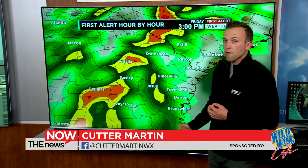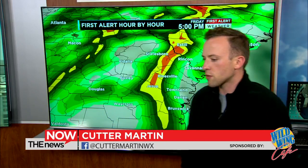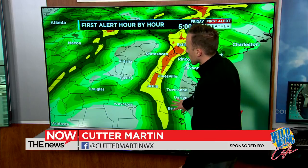So through 3 p.m. Friday, Savannah Metro may be okay. But it's going to be just after that time frame that the last areas, I-95, the coastal areas, get in on the shower and thunderstorm activity. This says, again, by maybe 5 it makes its closest approach. Here we are at 5, and again, this is new forecast model data.